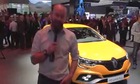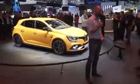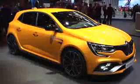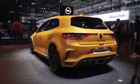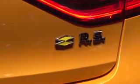Rejoice, hot hatch fans, because the Renault Megane RS is back. 5-door only this time, and it's quite subtle, isn't it, even in bright yellow paint. It's got a 1.8 litre engine with 275 horsepower, which is a bit less than the key rivals because they're all about 300 brake these days, but there will be a Cup version with more power later.